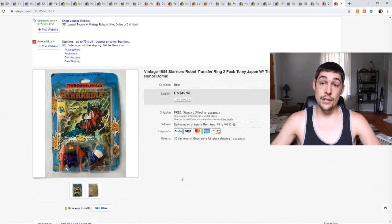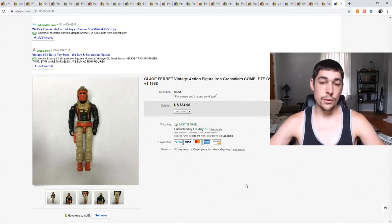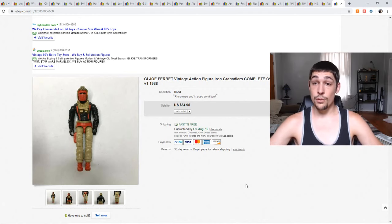This is a figure out of that G.I. Joe lot that I bought a while back, so everything's still selling frequently and just moving the last bit of stuff out of there. This is just an action figure. It was one of the drivers for one of the vehicles. It was actually in the vehicle, so I didn't notice it at first until I sold the vehicle and noticed he was in there. But he sold for the full price of $35.